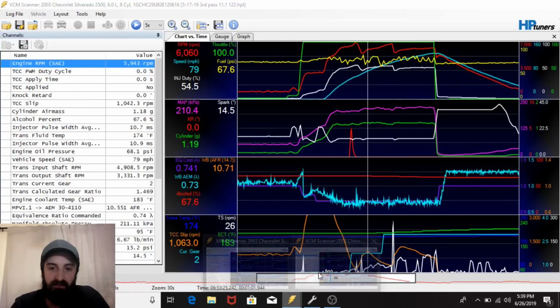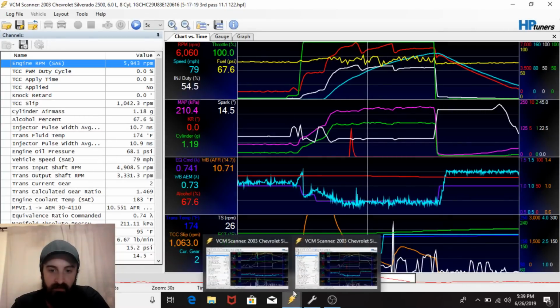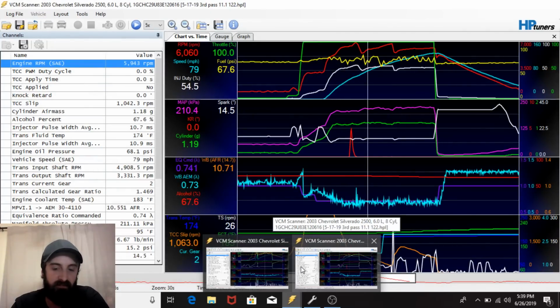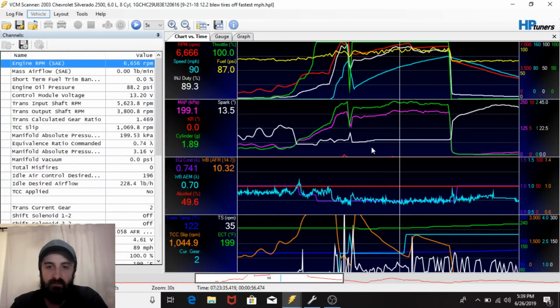So this is actually a scan from this year, and you can see all the data is pretty much the same. It's a little bit different, but it's all pretty close. So what I wanted to do was look at how the converter's reacting, and I really wanted to look at this RPM drop.